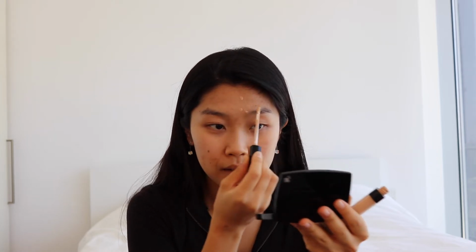So I'll start with the concealer and just kind of dab at the messy points. Saves lives. So I'm from Korea, South Korea.